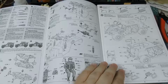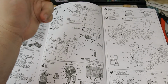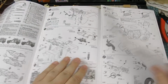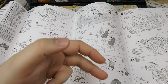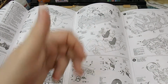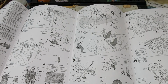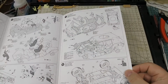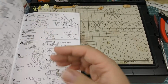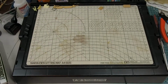I mean, you have, of course, beginning with construction of the bottom chassis and the suspension, right onto the interior. It's actually got a pretty decent layout for the interior. Great looking little model. No complaints there. You can see it continues here. Really a nice little kit. I'm really excited about this model. I hope to start it very soon.